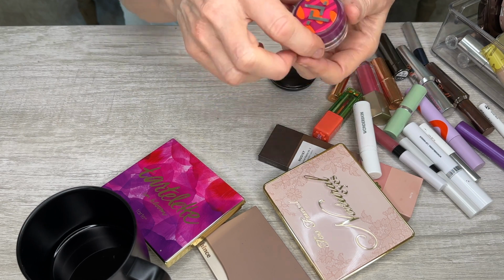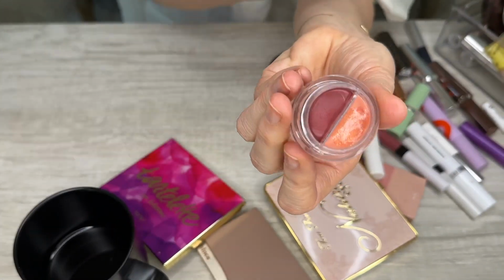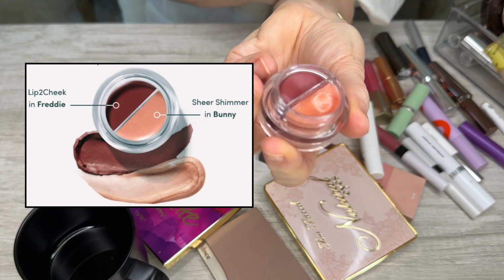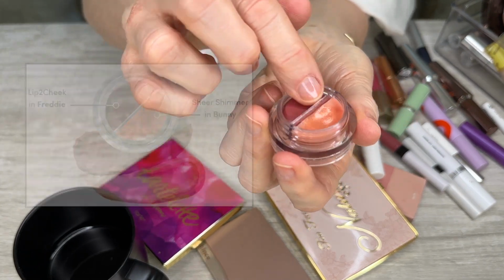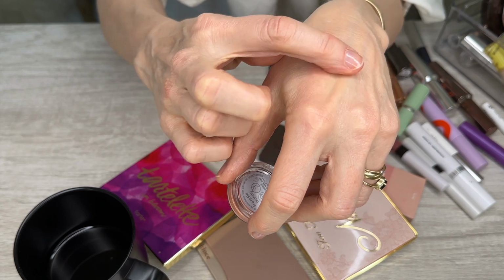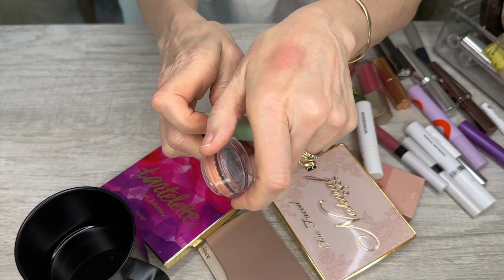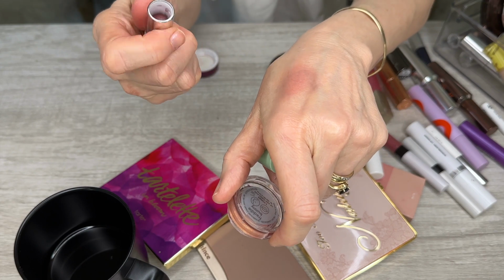Next is another Trinity London product. Unfortunately, this is not working out as well as I'd hoped. This is the Freddie Bunny T-Tone combination, and I'm finding that the Freddie color is just a little bit too warm for me. It's very similar to a lip product that I've worn for years, the Surprise by Clinique.